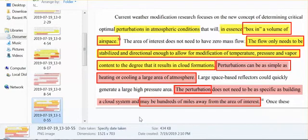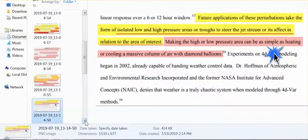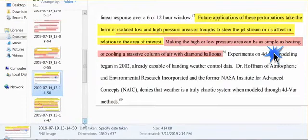Microwaves can heat our atmosphere. The perturbation does not need to be as specific as building a cloud system and may be hundreds of miles away from the area of interest, the area to be targeted with whatever weather they want. So, making a high or low pressure area can be as simple as heating or cooling a massive column of air with diamond balloons. So when we hear these meteorologists talking about a low pressure and a high pressure and colliding pressures and the air masses and going up and south and warming up the north, it's all not Mother Nature. This is controlled by man.